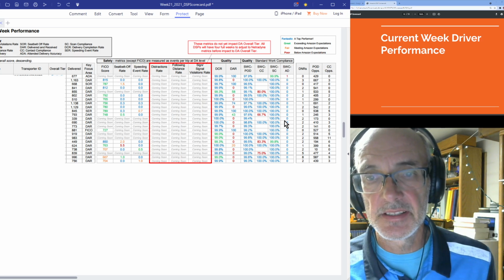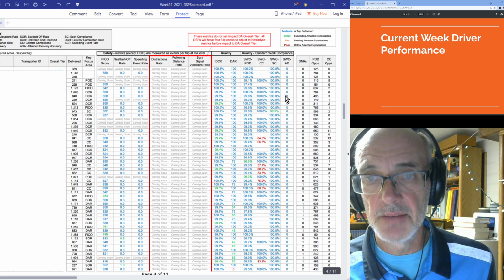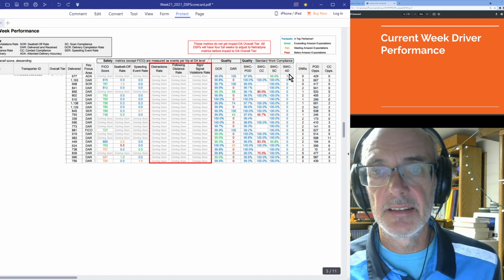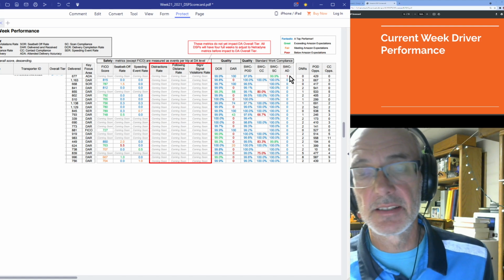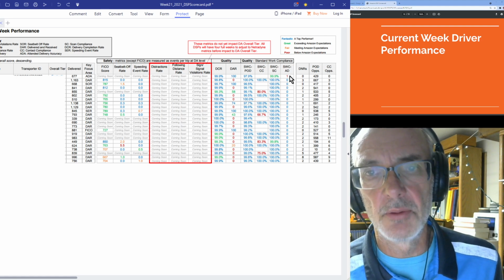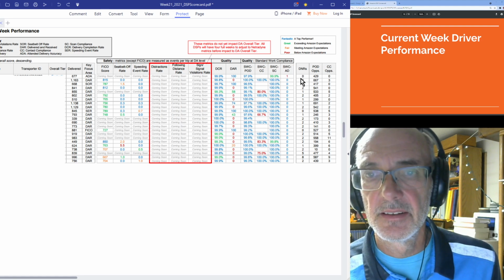So this is something that's very rare for us anyway. You see every other driver had 0. So they were marking it and taking pictures, and they were not marking as delivered to customer too often. So that's what this is about.